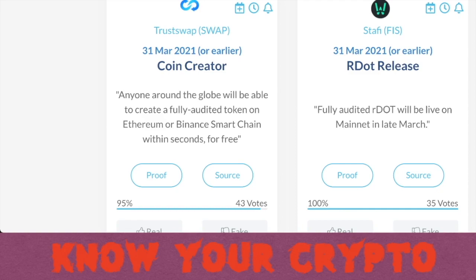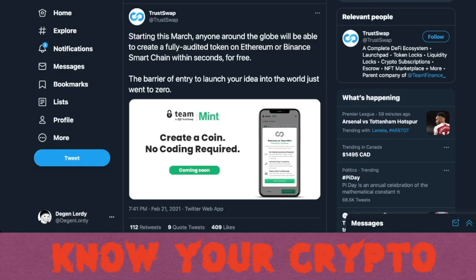For example, TrustSwap, which goes by the ticker SWAP, looks to be having its coin creator function available on March 31st. When we click the source from CoinMarketCal, we're led to the TrustSwap Twitter. Starting this March, anyone around the globe will be able to create a fully audited token on Ethereum or Binance Smart Chain within seconds for free. The barrier of entry to launch your idea into the world just went to zero. So if people have an interest in creating a project and coin without a coding or developer background, it seems like they will be able to do so using TrustSwap.